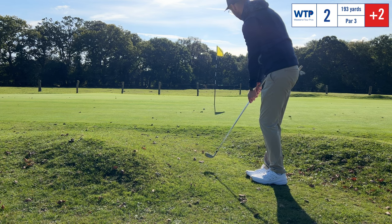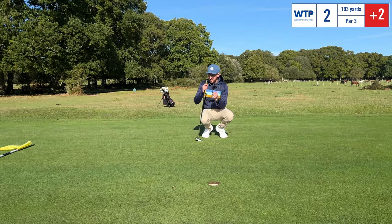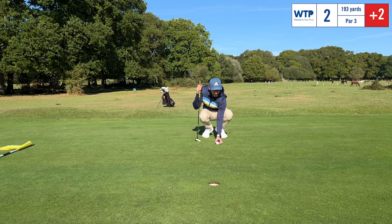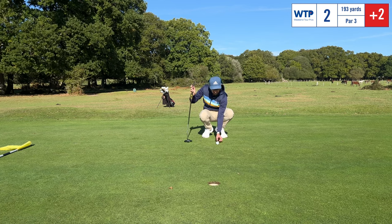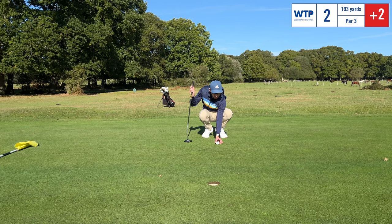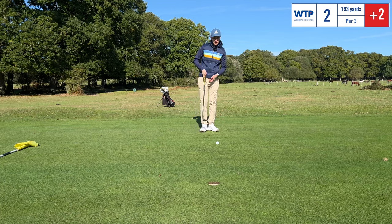Go, go, go, go. Honestly, guys, we're in the middle of October in the UK, so properly in the autumn. I can't believe how pure these greens are. They're unbelievable considering they're open to the wildlife. I can see a horse hoof print right there, so the horses have certainly walked across here, but they are playing really, really quick. Like, I didn't hit that chip well enough, and I'm surprised it's got this far.